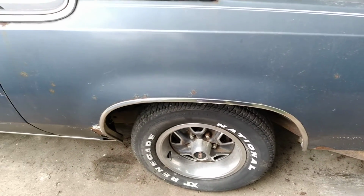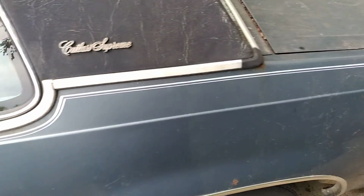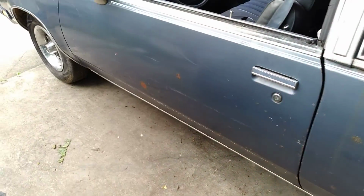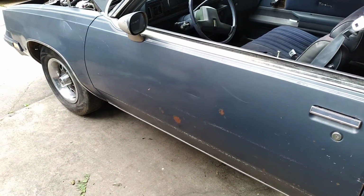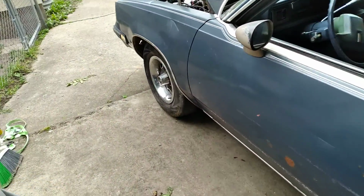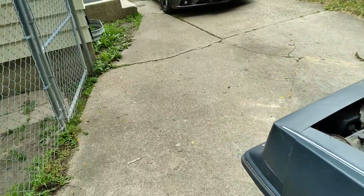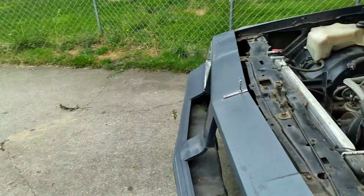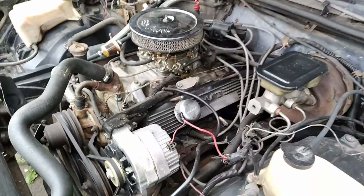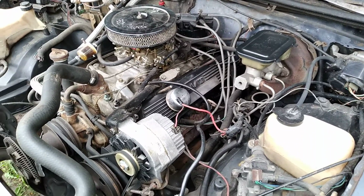And yeah, that's it. I want to enjoy her, so we're going to get it to where it's running and drivable. Then I might drive it a couple of years, kind of daily it, put the Charger away a little bit. Charger's got almost 200 thou on it. And have a little fun with this car in nice months. And then over the winter time, we can start really diving into it.